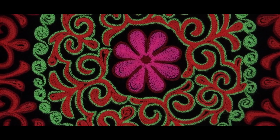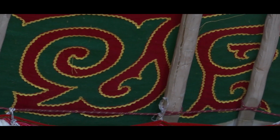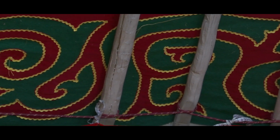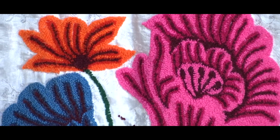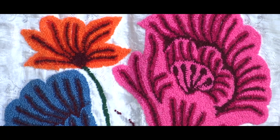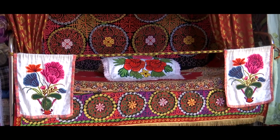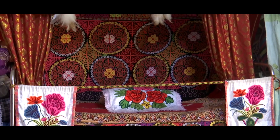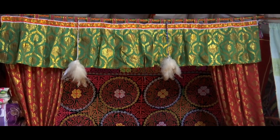I made almost every decorative curtain and rug you see in this gear. We always decorate our clothes with our traditional patterns. I will teach all this to my daughter. People always wonder how we do all this by hand without any machine. It takes time and dedication. A medium-sized curtain takes around 200 hours to finish. It's wonderful to take a look at it after all that hard work.